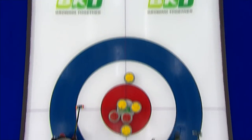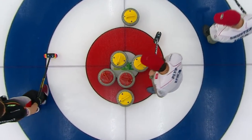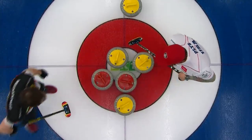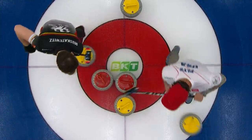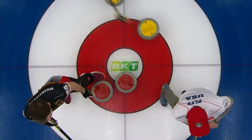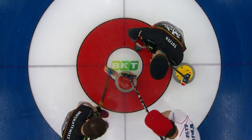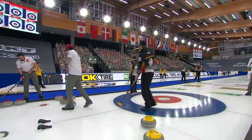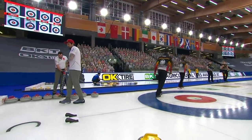We'll find out if it's one or two now. Yeah, they'll move the one that's on the buttonhole. One yellow. Oh, it is just one. So one yellow, just one. There they had a better look than us, but an early steal by the Americans and an early 1-0 lead here in session five.